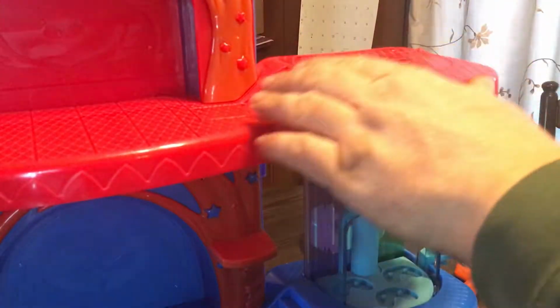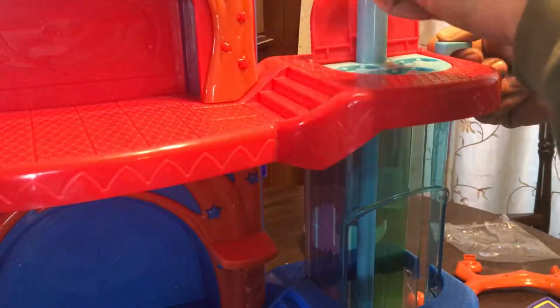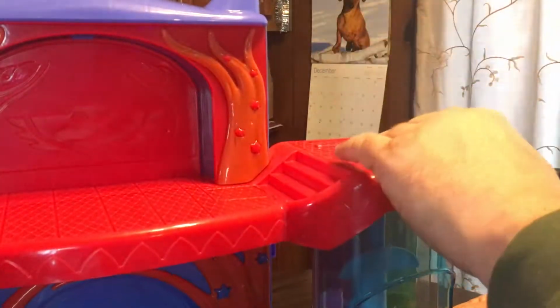Okay. Now, when you open up the... what do you call it? The elevator comes up through. This piece right here opens it up. The piece up top there. Just kind of like plowing through it.